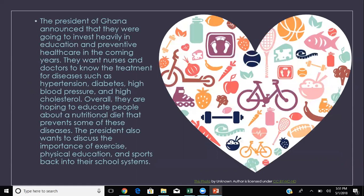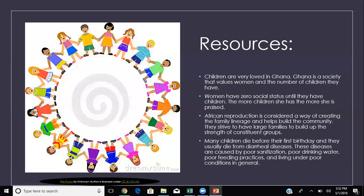The president of Ghana announced that they were going to invest heavily in education and preventative health care. In the coming years, they want nurses and doctors to know the treatment of diseases such as hypertension, diabetes, high blood pressure, and high cholesterol. Overall, they are hoping to educate people about a nutritional diet that prevents some of the diseases. The president also wants to discuss the importance of exercise, physical education, and bring sports back into the school system.